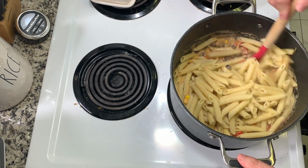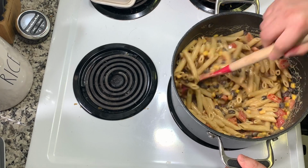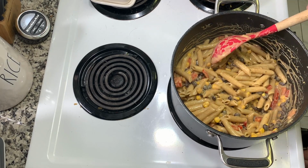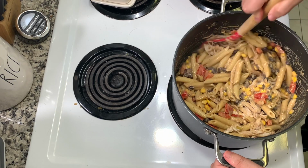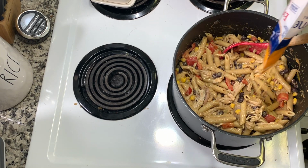Then we're adding in the drained pasta to that, and again, I'm just stirring this to get all that pasta nice and coated. And you're going to need 2 cups of chicken that is shredded. So whatever way you like to cook your shredded chicken, I'm using a rotisserie chicken, just keeping it nice and quick and easy for me this week. And I'm just going to go ahead and add that in, stir it all together.